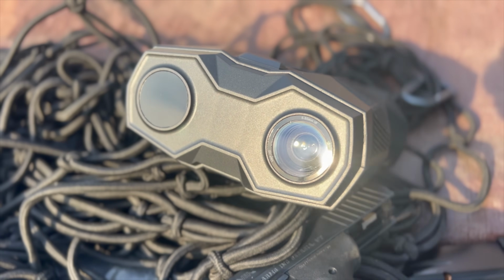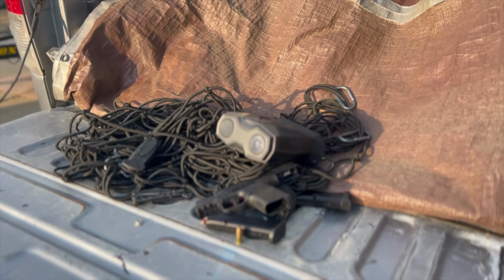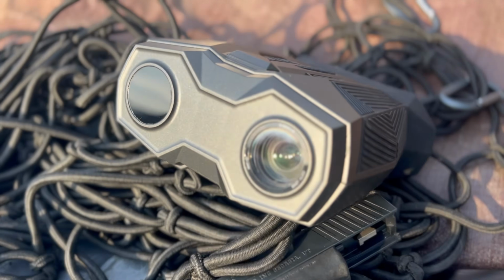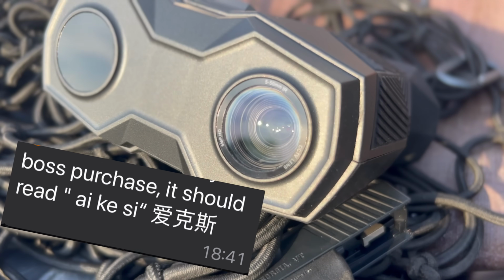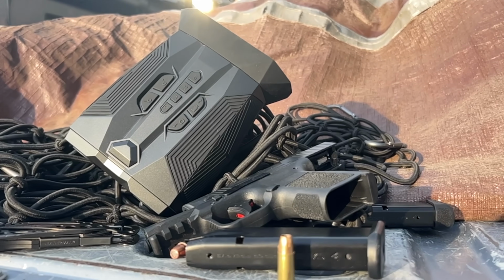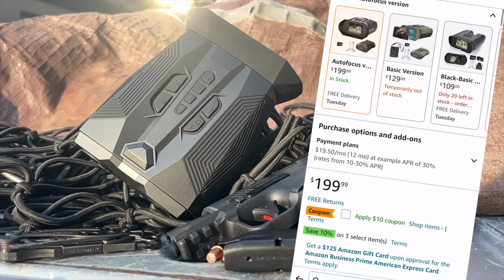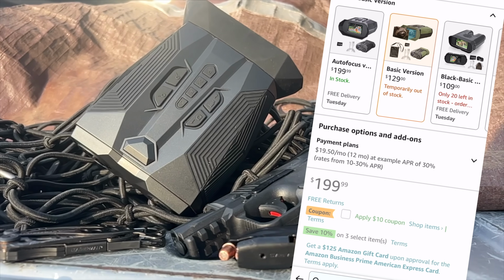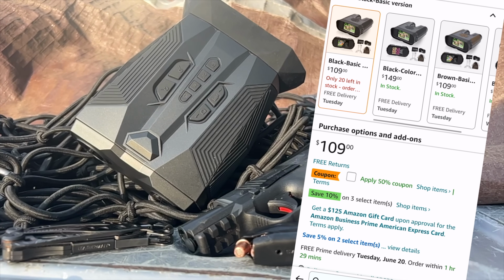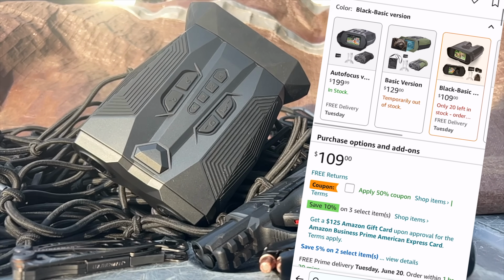So as you were quick to point out, they are actually just a monocular, or as the company calls them, night vision goggles. The company's name is IKC, something like that. I don't know how to pronounce it. They sell their products on Amazon and they sell them at a very affordable rate. I mentioned to them that if they ever had anything new that they were offering, that they could contact me and I would help them promote their product, since I was pretty impressed with their first generation night vision binoculars.